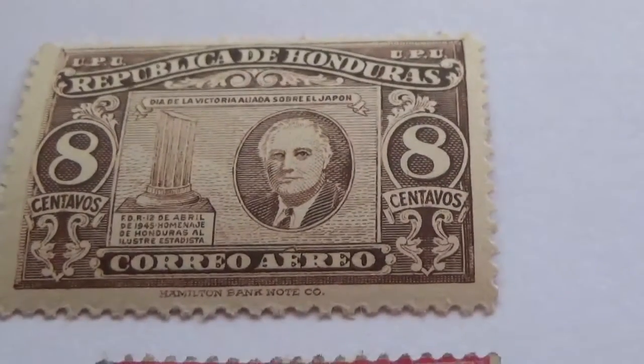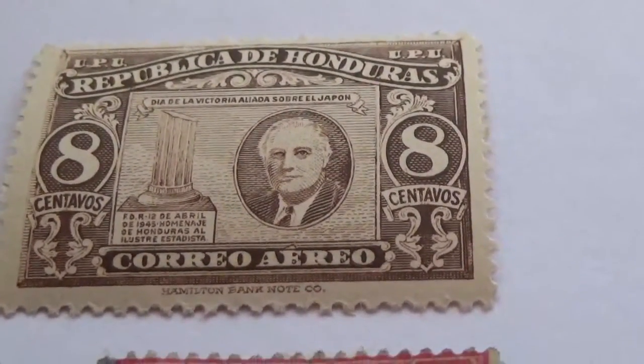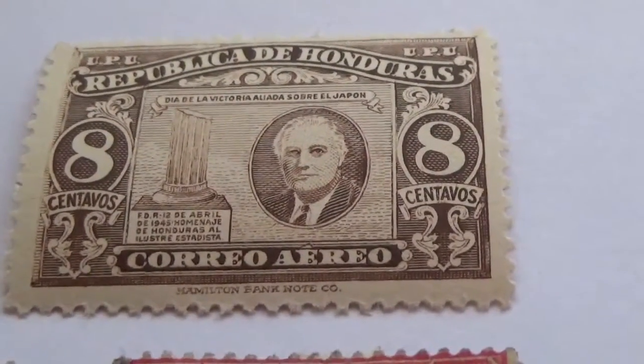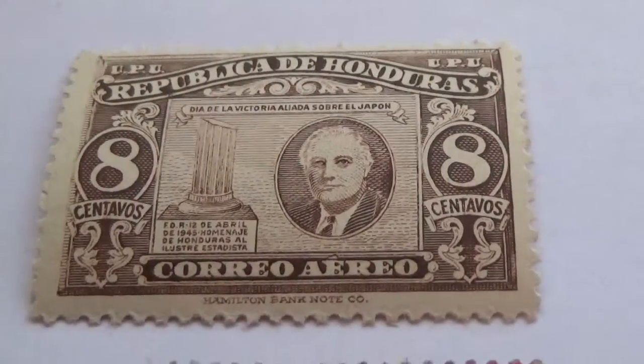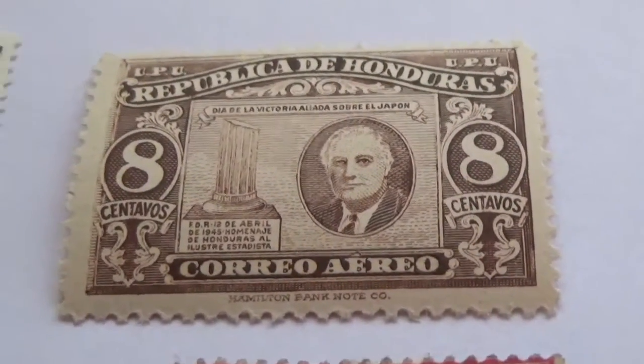Okay, and here we have an 8. Look at that, very nice. Love it. Love to see all the design. I mean, this is art, with all the designs and everything, and the creativity of the design, of thinking of putting a map on a stamp to begin with.